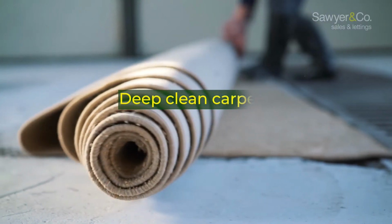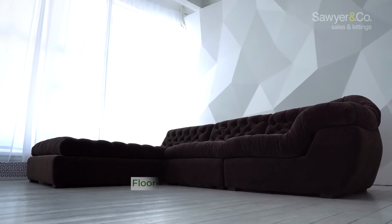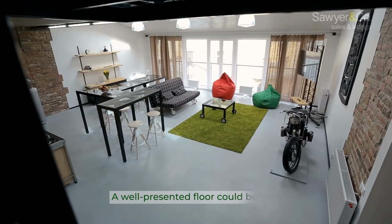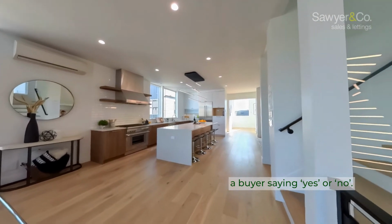Tip number 5. Deep clean carpets or replace flooring. Flooring is one of the biggest appeals to buyers. A well-presented floor could be the reason between a buyer saying yes or no.